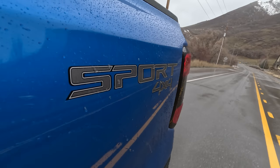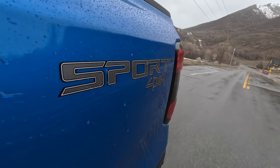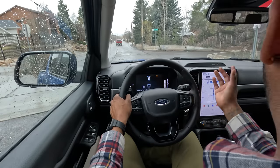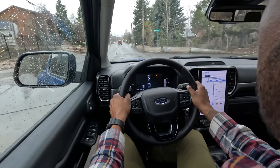It's a little whiny sometimes, but it's getting the job done. Right now I'm driving in 4 high because it is wet outside, but the Ranger's doing a good job of keeping traction and keeping me stuck to the road. Let's accelerate from a dead stop.